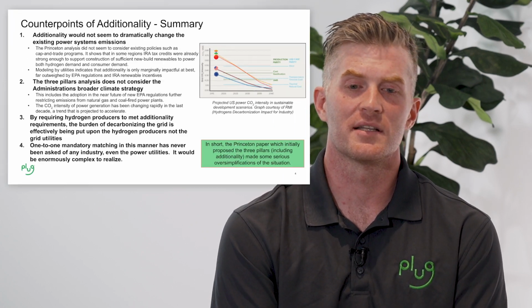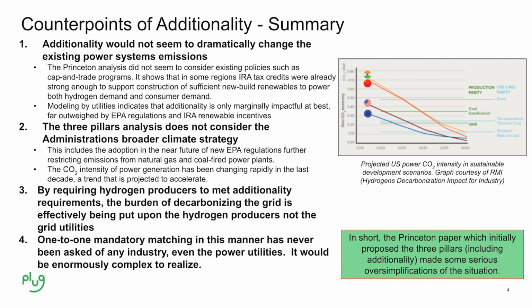but just to summarize, additionality wouldn't really seem to dramatically change the existing power system's emissions. And that's been shown by a couple different studies, including the Princeton paper that published this work, as well as some utilities that have modeled these scenarios that have been proposed. And what you see is that it doesn't really move the needle too much on system-wide emissions when you look at the grid as a whole.